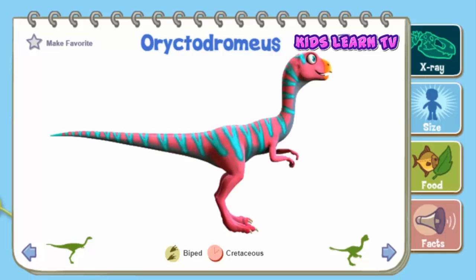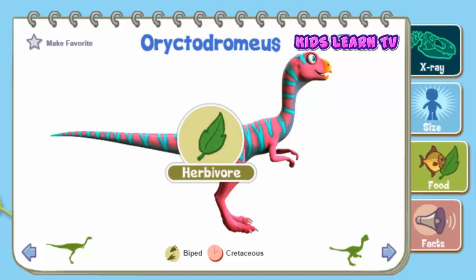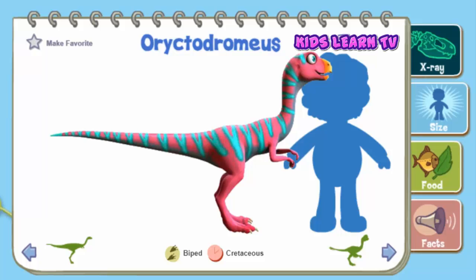Oryctodromeus. Oryctodromeus used its arms and snout to dig burrows for protection and care for their young. Burrowing allowed these dinosaurs to live in areas with extreme weather conditions. Oryctodromeus was a fast-running herbivore. This animal was about 1 kid tall.